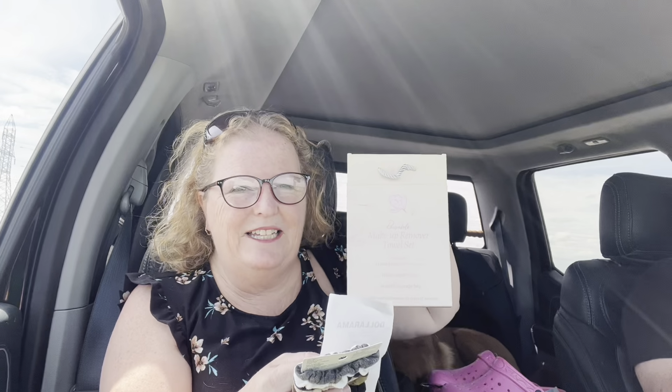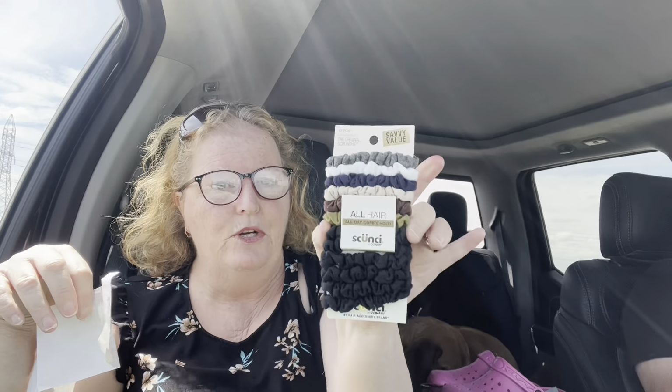Oh, this was possibly $4, sorry. It says cleansing cloth, so I'm gonna say that was $4. What else did we buy for this hair clip? Scrunchies. So they were $5. But you're getting 12 and they're a name brand. So I think it's still a good deal, $5.